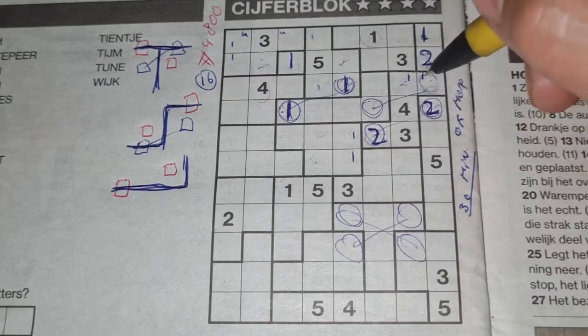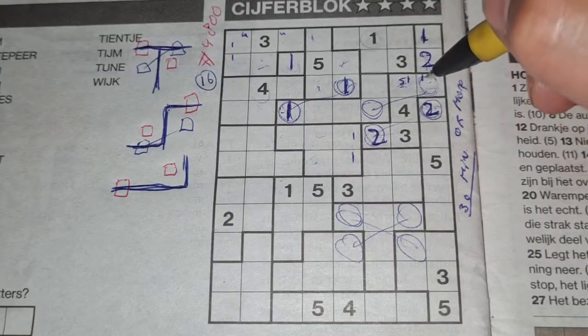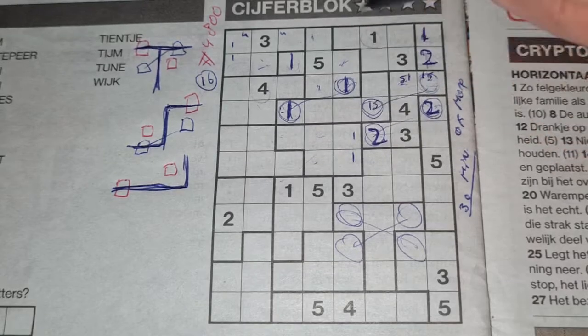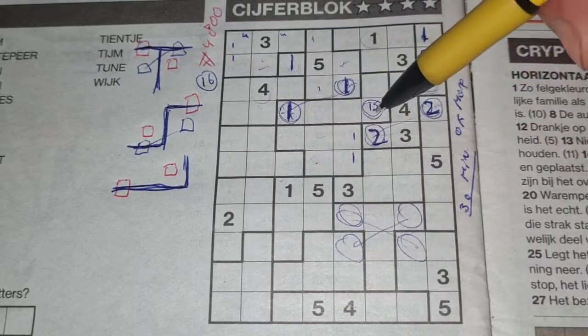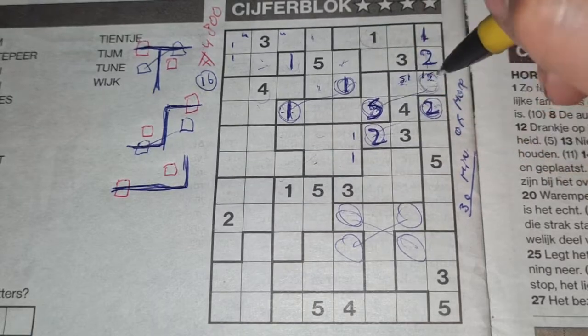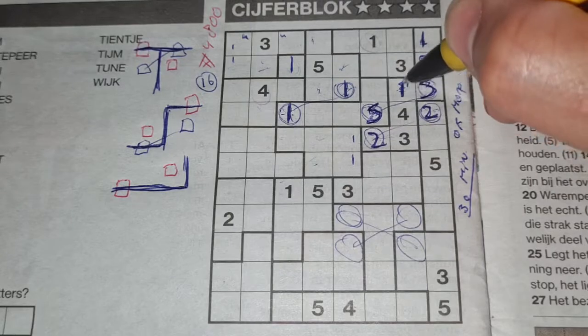Two numbers left in this Z or S construction for numbers 1 and 5. Let me mark those. This box is connected with that box, also 1 and 5. But we already have a 1 here, so it cannot be 1 anymore. This box should be a 5, and it's connected with that box, should be also a 5. So one box left in this S construction for the number 1.